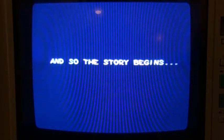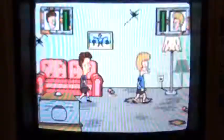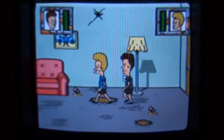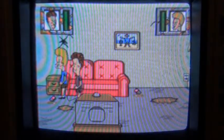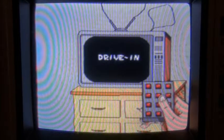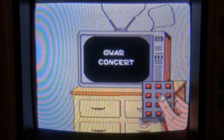So the whole game is basically you trying to find tickets to the Gwar concert. And so here we are. This is actually the demo running here. The cool thing was the animation for the show was simple, and here we are with animation on the game, and it's pretty simple too, but it matches, so it's pretty cool. We're there, dude.